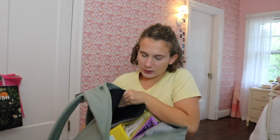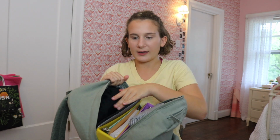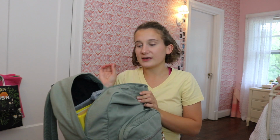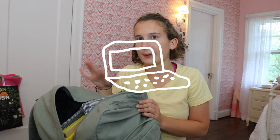There is a spot for your laptop, and it's super fuzzy. You probably can't even see how fuzzy it is. It's really nice to protect your laptop. When I was looking at backpacks, I needed to make sure that there's a good laptop holder. This one is very protective, so I always feel comfortable having my laptop in here.